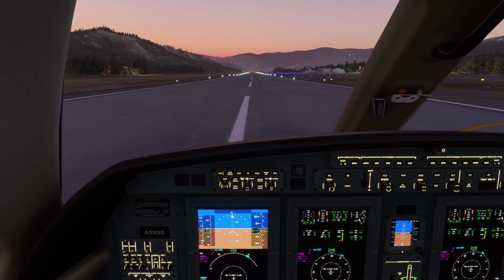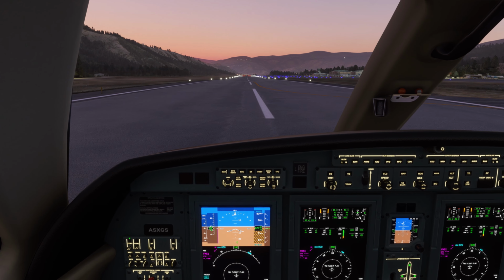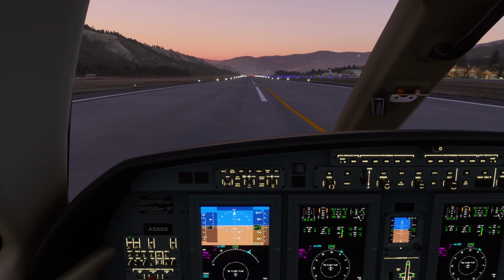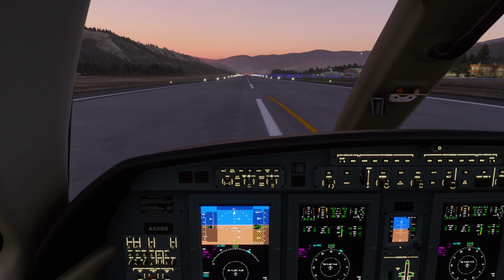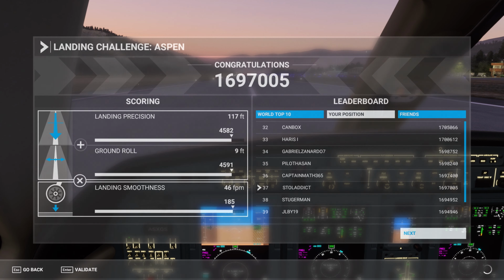Immediately after touchdown, pop the spoilers, of course, hit the brakes, and make sure you do apply back pressure to hold the nose up just slightly so you don't slam it down. The CJ4 does not have thrust reversers, so it relies solely on its hefty braking system to slow this bird down. And there you have it, 1.6 million, almost 1.7.